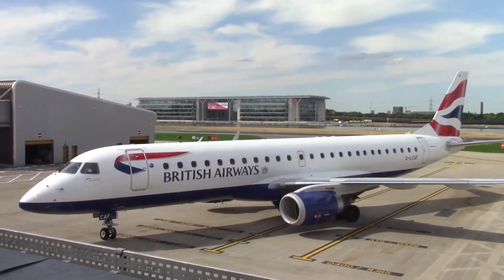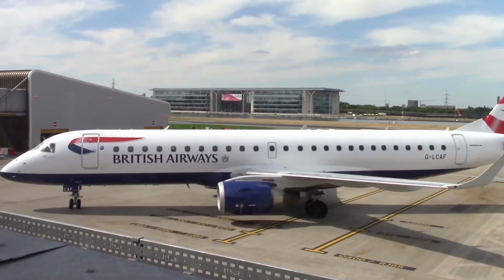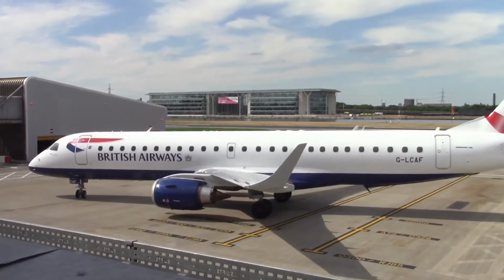The aircraft flying this last leg is Golf Lima Charlie Alpha Foxtrot, an E190 first delivered to China Southern in June 2012 and then delivered to BA CityFlyer in December 2020.